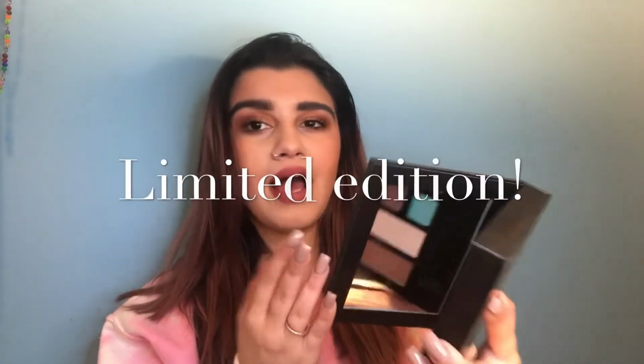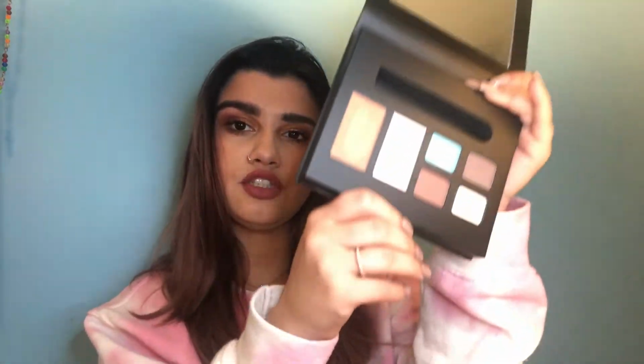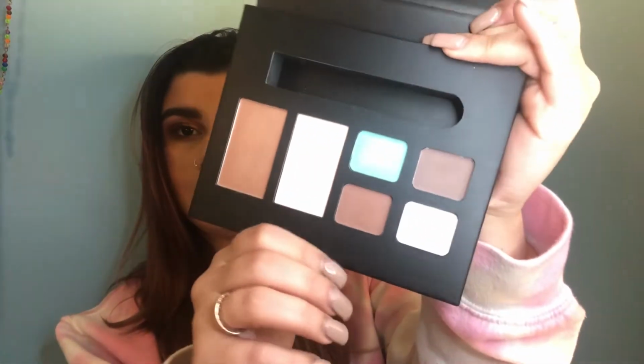Next palette I have here, I don't know if I consider this an eyeshadow palette because I just wanted the lippy from this. But it does come with a couple eyeshadows. It's a NYX Los Angeles little palette, 2.0. When you open it, it does have a little mirror inside, and it does have these beautiful colors. I never really got into them, but it does have 3 mattes and 3 shimmers. This is what it looks like. But yeah, I've never really used it.